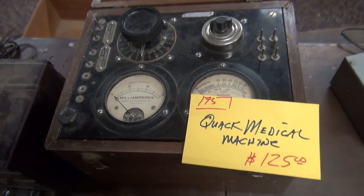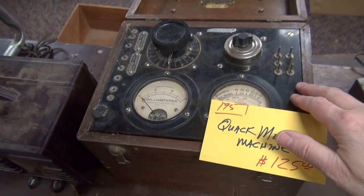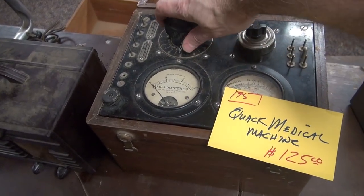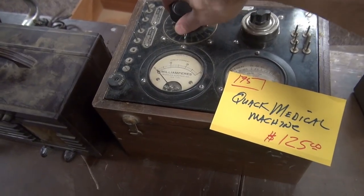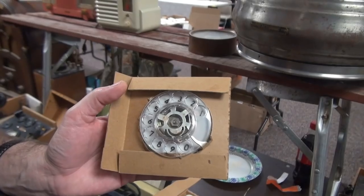Bet you guys have never seen a quack medical machine. So I think what this was for, Marcia, is electrocuting people. I think they'd hook this up and give you a jolt. Tell me what you know. Is it safe? Is it safe? What's that off of? Come on, you gotta know the movie. Is it safe? Marathon Man. Oh, yeah.